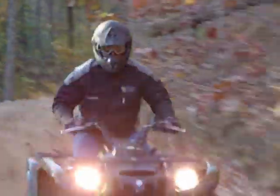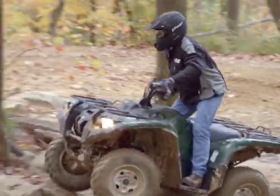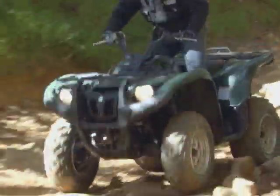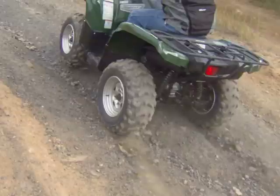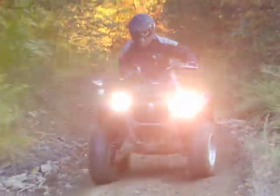Whether you're riding fast on flat ground or slogging through rough terrain in full four-wheel drive, EPS delivers just the right amount of assist for a confidence-inspiring ride and comfort that you have to feel to truly appreciate. A true technological revolution that no other ATV can offer.